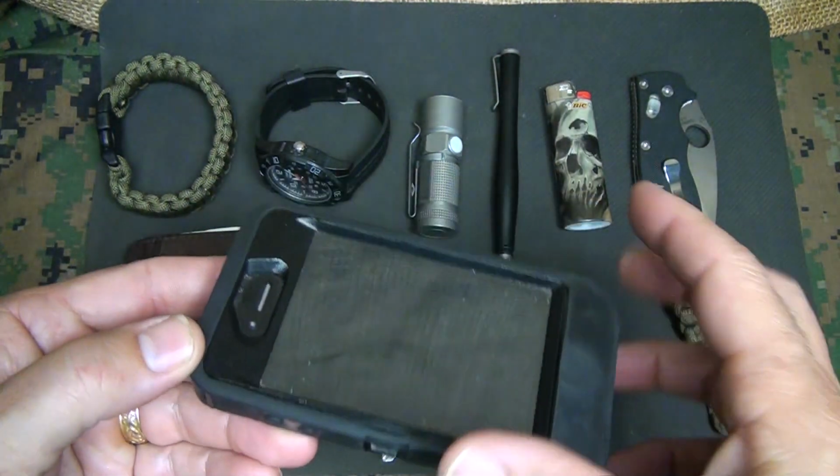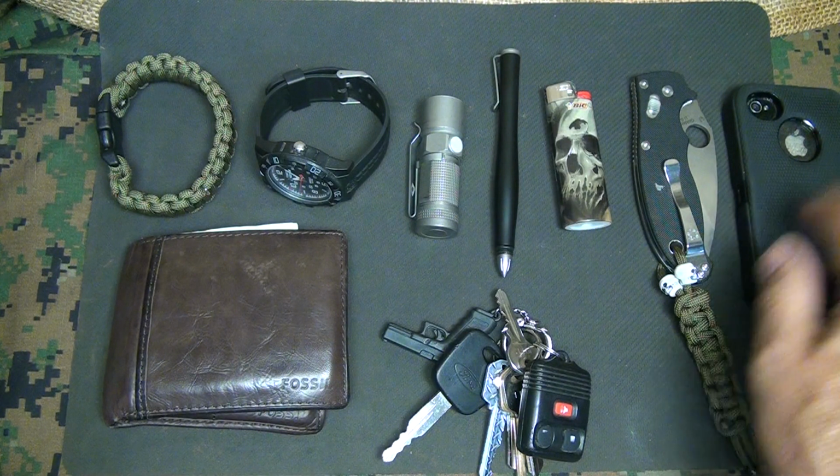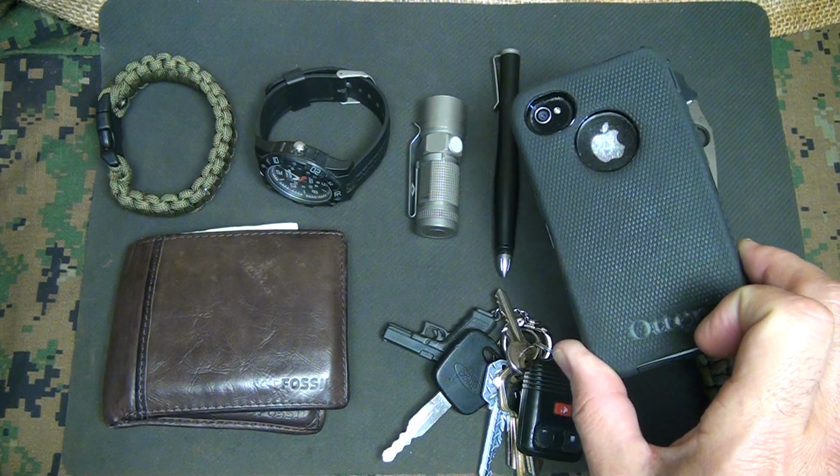Of course, I have my iPhone, which is a lifeblood for most of us. Really important to have a phone or something to be able to get in touch with communications, and this is just a no-brainer for everybody.